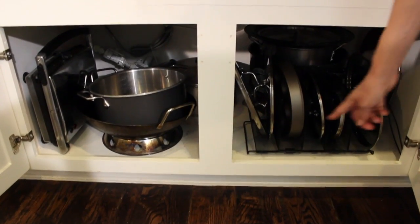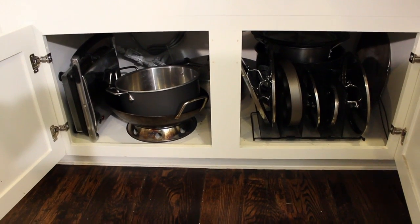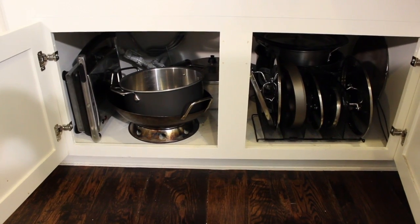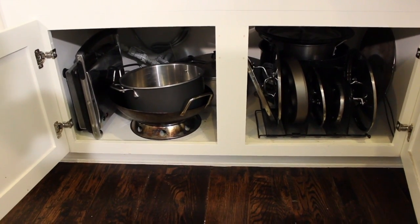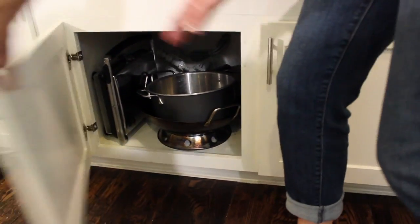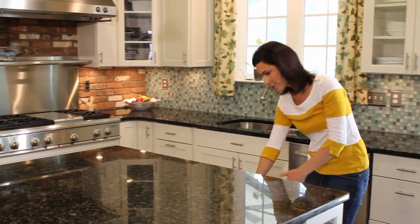This was actually an old file folder organizer that we no longer needed in the office, and my husband had the smart idea to use it in here because this was just a big mess. And then I also have some bigger pots that I don't use as often, and a wok, and our panini grill down here.